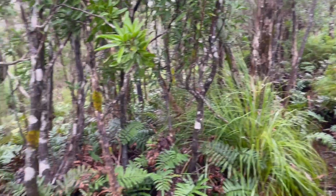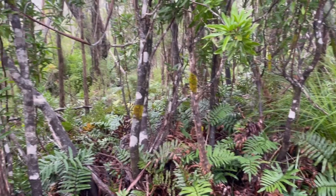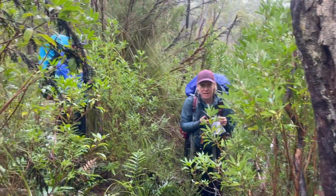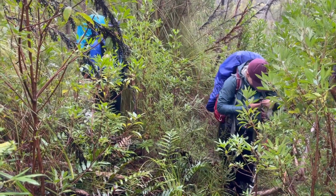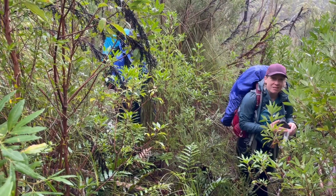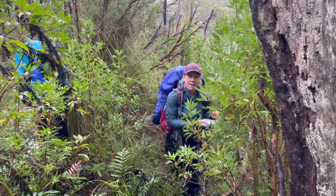So we've gone from bucketing rain and sideways. It felt like hail. I don't think it was, but it felt like it. It was definitely sideways. Yeah, out in the plains where it's just walking through swamp, to be honest. Yeah, ankle deep water, sometimes much deeper mud.